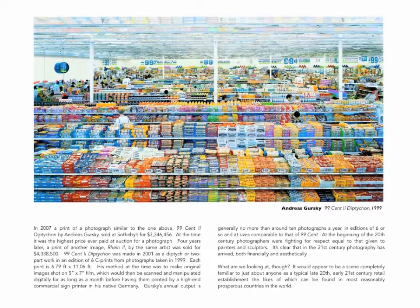In 2007, a print of a photograph similar to the one above, 99 Cent II Diptychon, by Andreas Gursky, sold at Sotheby's for over $3.3 million. At the time, it was the highest price ever paid at auction for a photograph. Four years later, a print of another image, Rhine II, by the same artist, was sold for over $4.3 million.